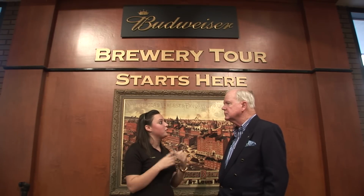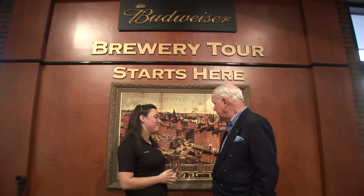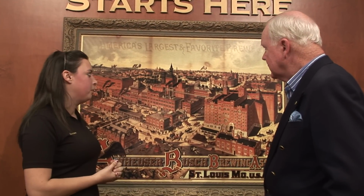These brewers would store their beers in wooden casks in underground caverns and caves. So we know there are many caves here in St. Louis. By the mid-1800s, there were actually more than 50 breweries in this area. Today, the only remaining brewery from that time period is Anheuser Busch. Amazing. So this is an image of those breweries back in the 1800s? Yes, this is an older image of the brewery.